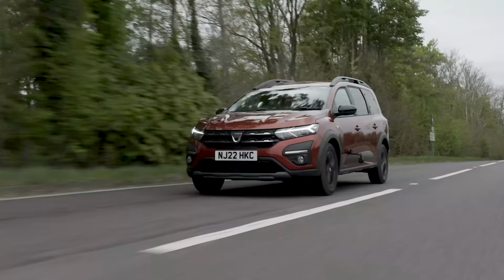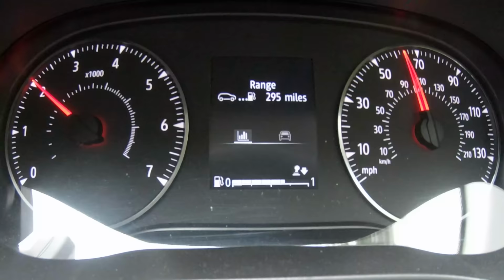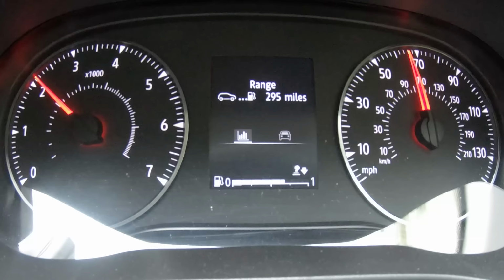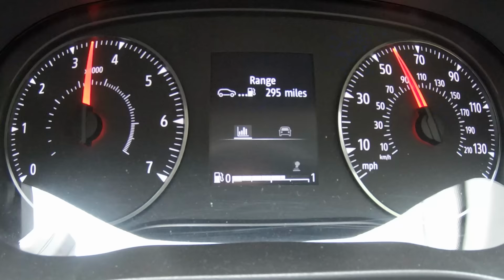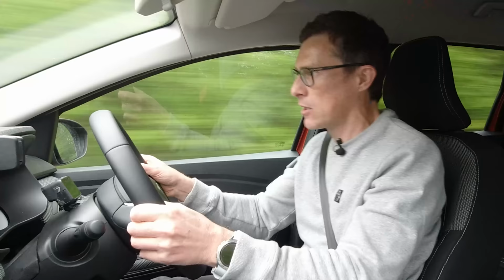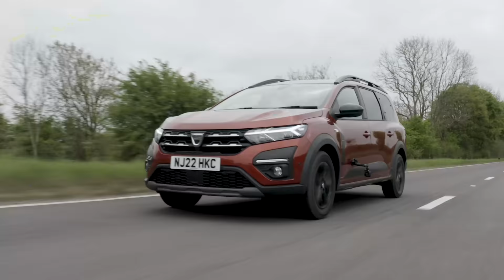When you get onto faster roads such as motorways and dual carriageways, you do notice a problem with the Jogger, and that's its engine. It just lacks performance really at higher speeds. If you want to overtake someone on a motorway, it's really slow and laborious. In fact, the increase in speed you get when you floor this car in sixth gear is about as discernible as the movement of the hour hand on a clock. What you have to do is double drop into fourth and then thrash the arse out of this engine. Come on! And then you can finally get past things.